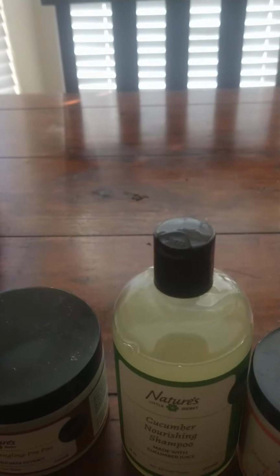So I played around with it. And this is really great. This soaked into my hair so well, and that was the first use. So overall, Nature's Little Secret, this was a great combination. All these products together.